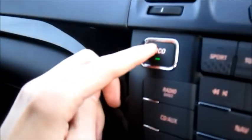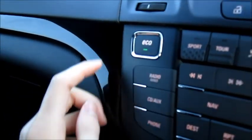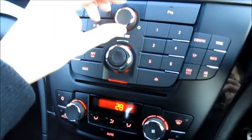It's a very good sound system. Green light means it's engaged. Now it's off. Also has a very nice black accent around the dash, which blends into the center console.